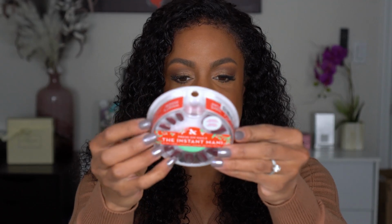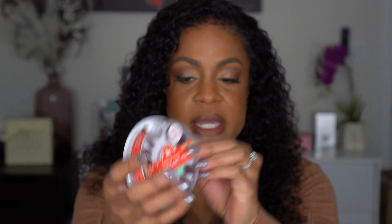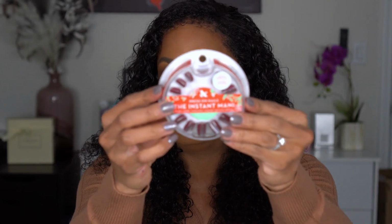I picked up these nails. I've seen these in Target. I think I've seen them in Walmart too, maybe. But this is the Instant Mani press-on nails. You do have to put glue on with these. There are 42 nails in here, and there is some glue. So this is their extra short design in Velvet Berry.